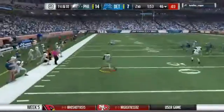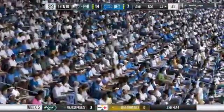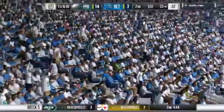And his pass is intercepted for the fourth time today. The rookie Jalen Mills with a pick. So a minute 51 to go in this first half of play. We'll come back to Ford Field after this.